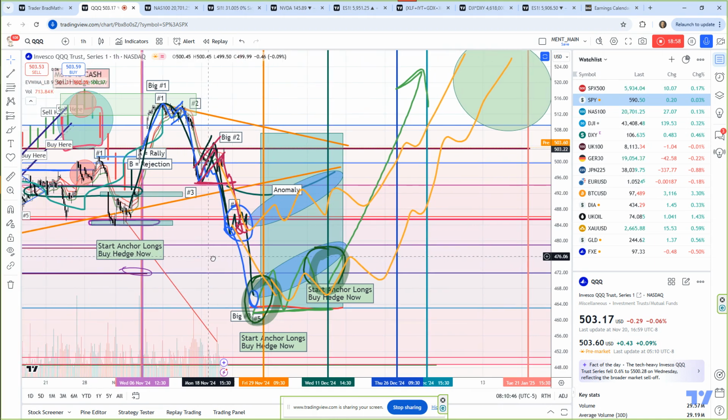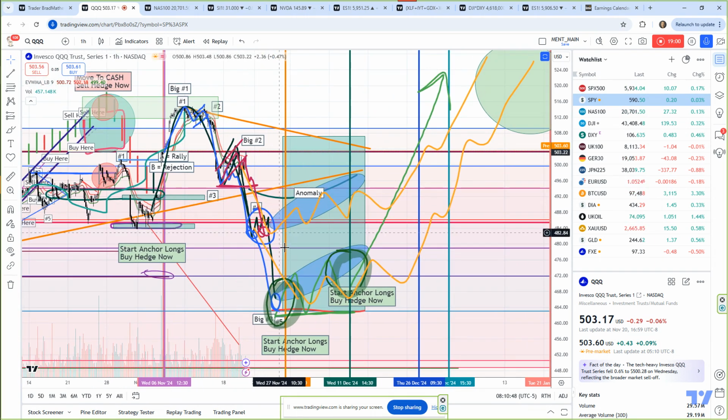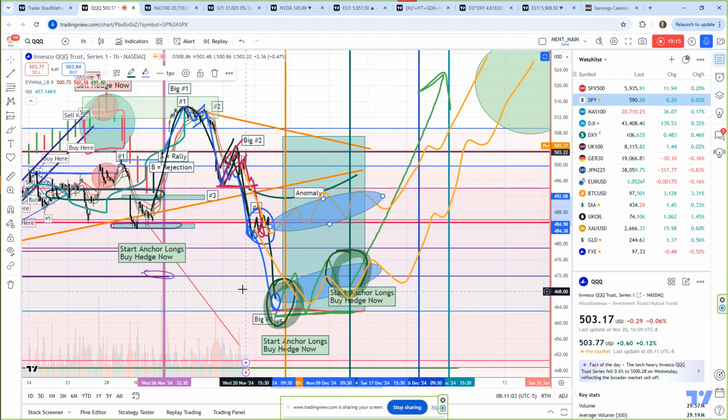So be aware that it looks like we're going to get potentially a breakdown event here over the next 5, 6, 7, 8 days into Thanksgiving and maybe a little bit beyond. So this area here is really more like this and more like this, kind of a sideways basing pattern.